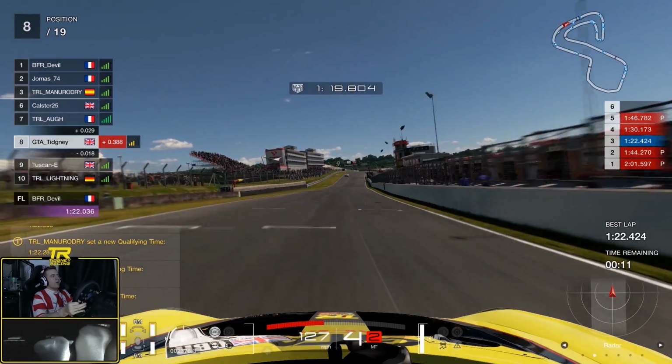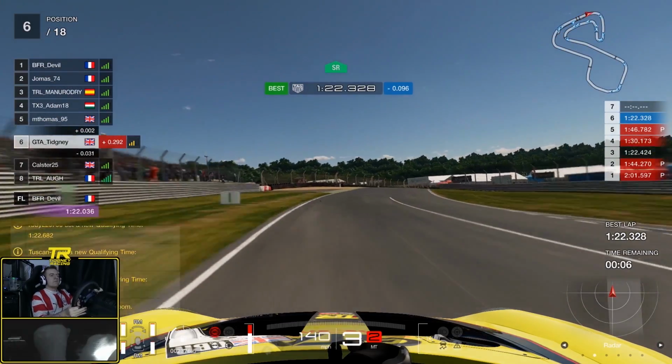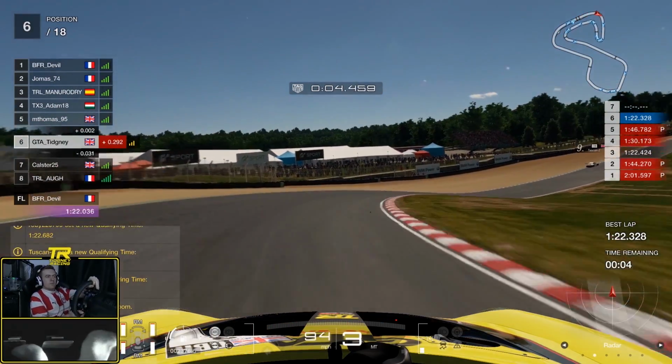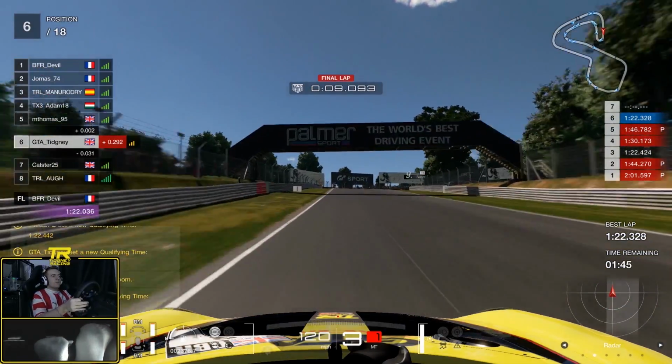Everyone, and welcome to the FIA Nations Cup. This is round 5, and I know I said I'm not doing much Nations Cup, but Group 3, Brands Hatch, I could not really decline this at all. I love Brands Hatch, I love Group 3, so I feel like a no-brainer.